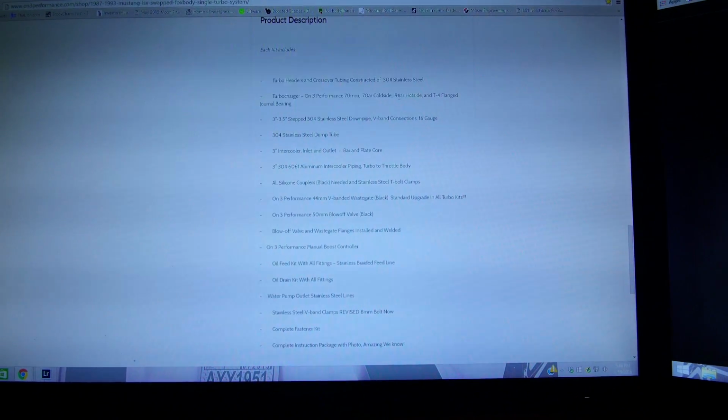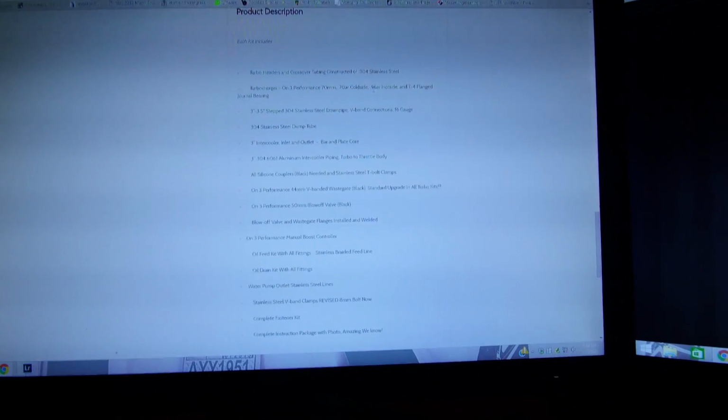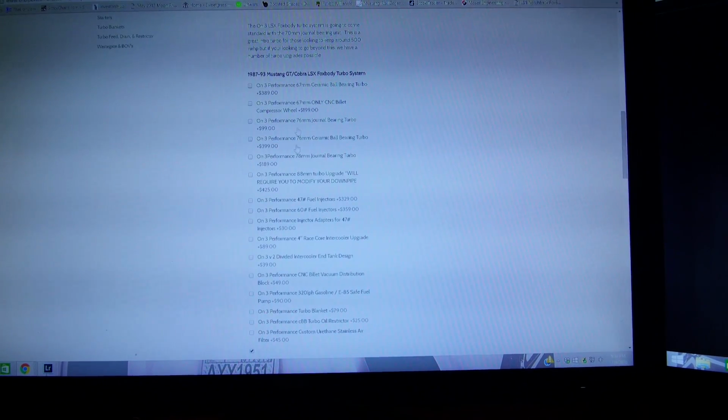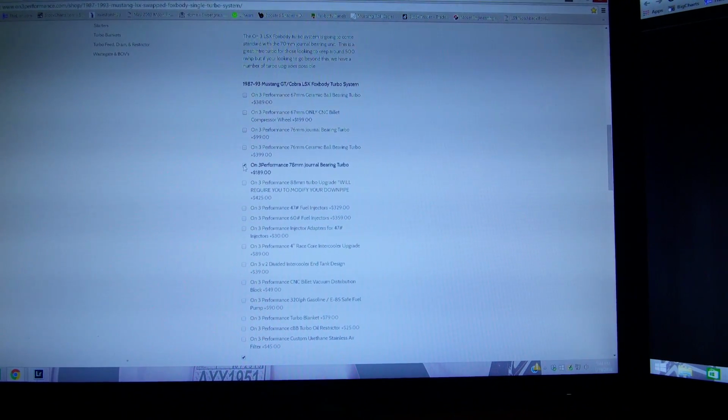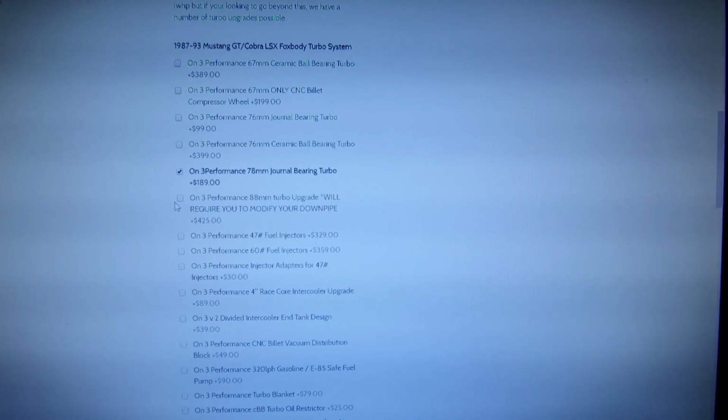You get 304 stainless steel headers with the crossovers. You can choose. They have a bunch of different turbos right here. The kit comes with a 70 millimeter. I want to go with this one right here. The 78 millimeter is what I was looking into getting. The only one they have above that is the 88 millimeter, which will require modifying the downpipe to a 4-inch. So I don't think I'll need the 88.